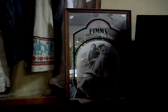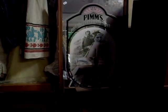Sort of 70s teak stuff, bar mirrors and gear. Little candle-wear lamp, little Pims mirror's pretty cool with a bathing girl on it. Little teak sort of cupboard, chest of drawers, a little bedside that you can't really see.